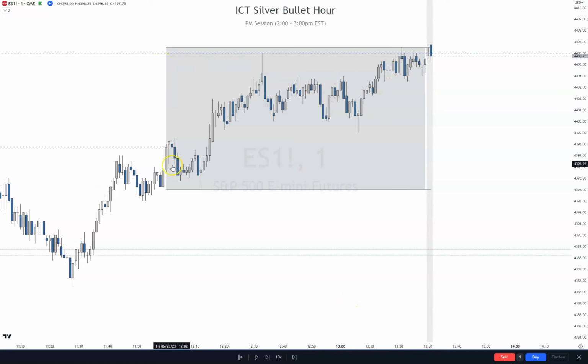This dark gray box is the 12 to 1:30 range that ICT told us they will usually try to sweep either the high or the low and grab liquidity, and then we'll be looking for a reversal down to the other side as the first target. So if it comes down here, sweeps this first, we'd be looking for a reversal pattern to go long. If it sweeps up here like it looks like it's already going to, then we'll be looking for a reversal pattern to go short.